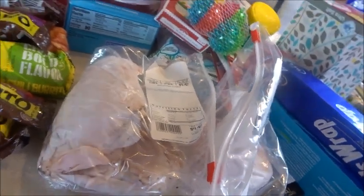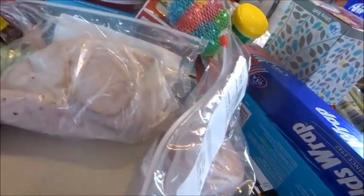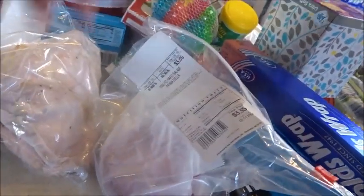I'm still really struggling, you guys, really trying to be good with my calories. I'm taking some heavy duty medication and it's just creating all kinds of havoc, but life is what it is.